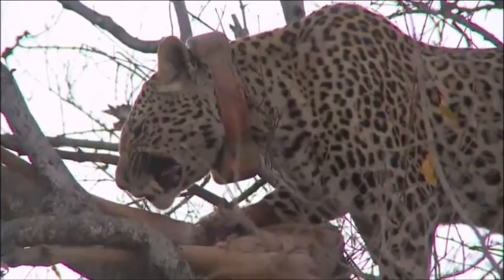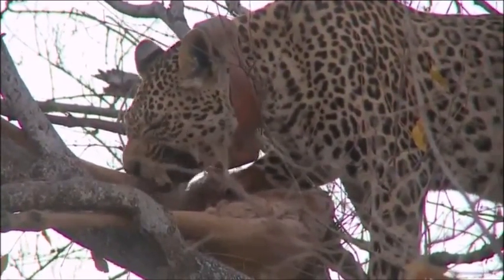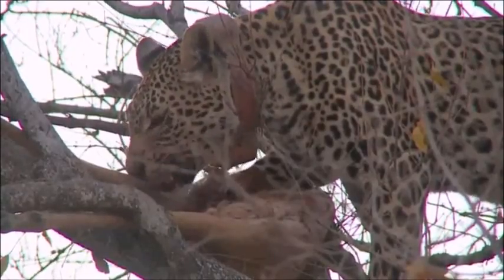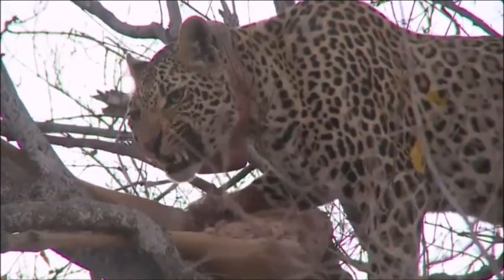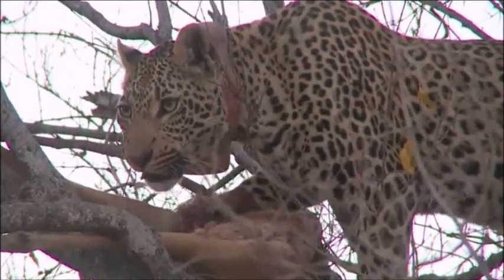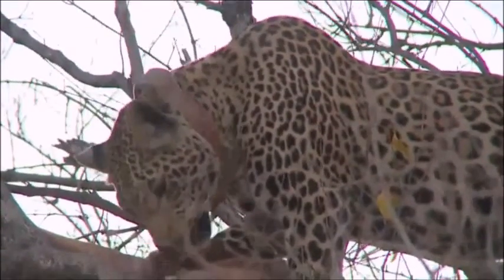Crunch, crunch. So the smaller bones a leopard will crunch through to get to the nutrient-rich marrow. The bigger bones, however, he won't feed off. He'll let them fall to the floor.